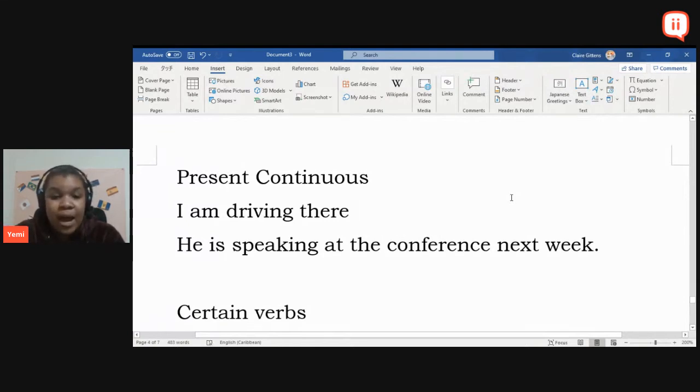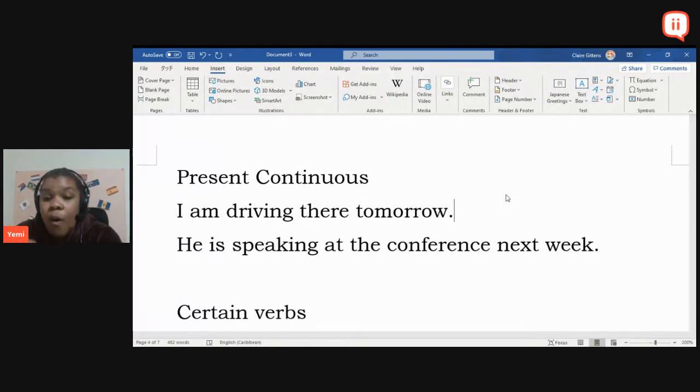Because if we don't have tomorrow, I'm driving there. If I say I'm driving there, it sounds almost like it's now. I'm driving, especially if there's no there, it's even closer. What are you doing? I'm driving. So we need to add a time marker. Or if it's already in context: if you ask me, how are you going to the supermarket tomorrow, and I say, I'm driving there, I don't need tomorrow because you said tomorrow. We both know it's tomorrow. But usually, if there's no implied future, you need to add the time marker.